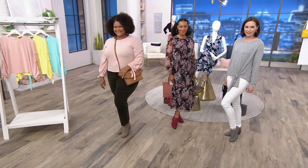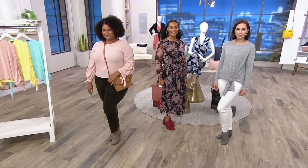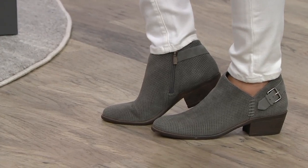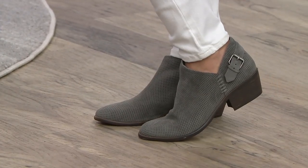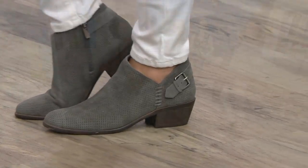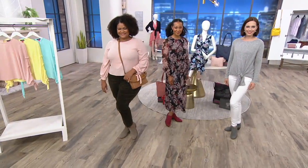We did them last year on our sister channel QVC at an amazing price, just under $90. Everybody went wild. Well, now they're a big deal. You're getting them home for under $75. They are so comfortable. They have a heel that gives you a little lift, but you feel like you're wearing a flat, and we have them in mediums and wides.